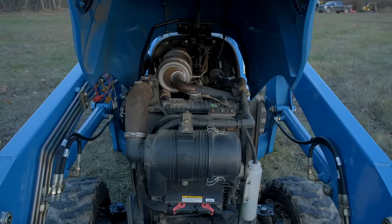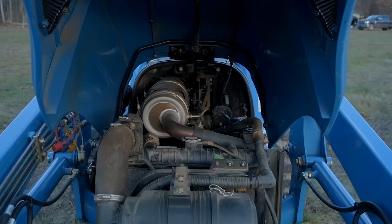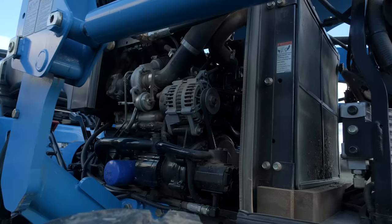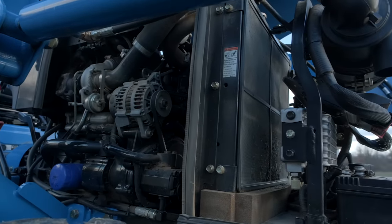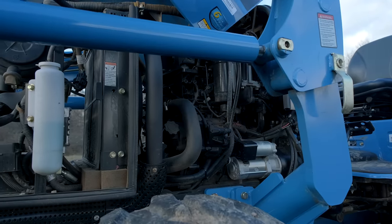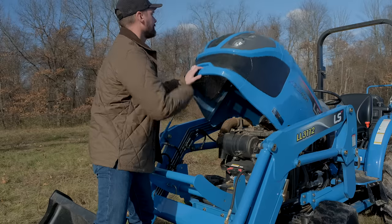The guard drops down nice and easy, good battery access up front, air filter and everything else stacked behind. I love these one-piece designs that just everything pops up and it's out of the way. Imagine if you had the front end loader off of here, but just a very easy compartment to work around. Give them a thumbs up for that.